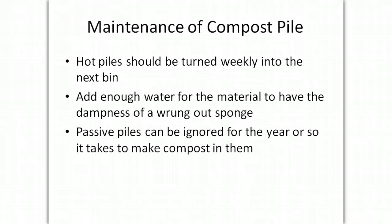Now, to maintain your compost pile, you want to turn it weekly into the next bin. You want to add enough water for the material to have the dampness of a wrung-out sponge. And if you're just making a heap, you can ignore it for a year or so, but that's how long it takes to make compost, whereas turned piles can make it in 3 to 4 weeks.